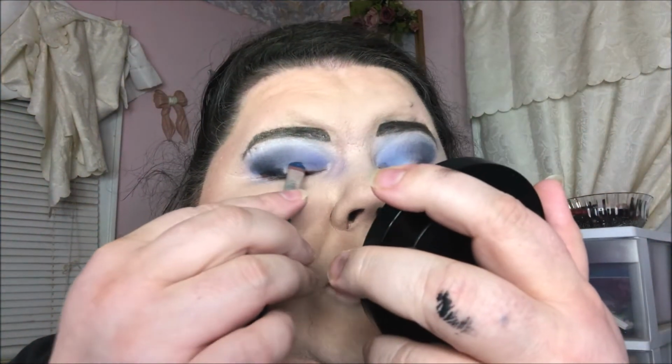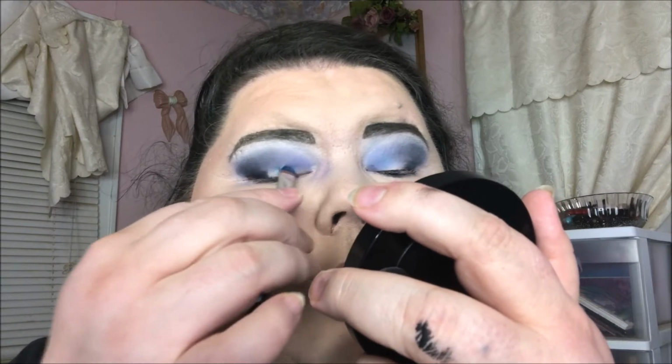I know you don't have to do that, and especially not with her shadows. They are beautiful on their own. But I do that with every shimmer shade that I use.